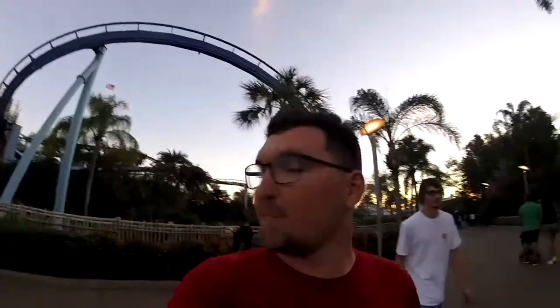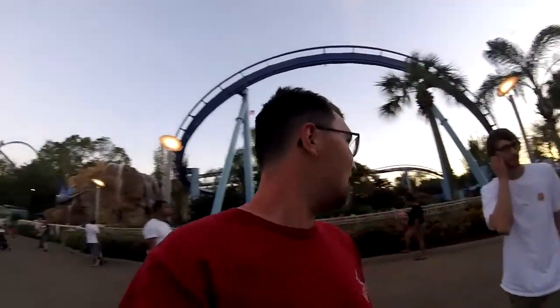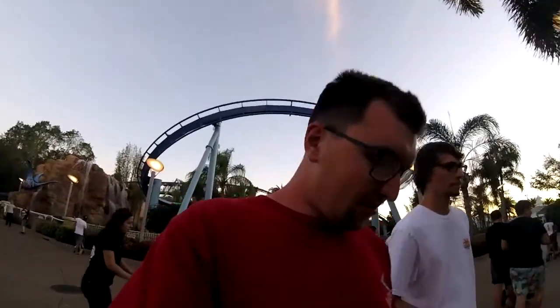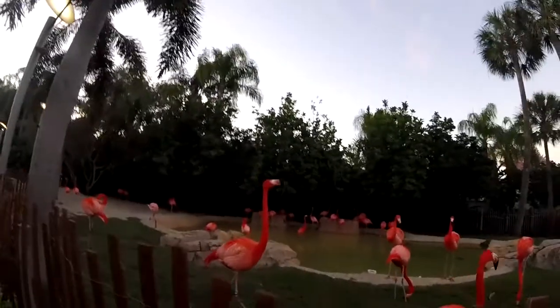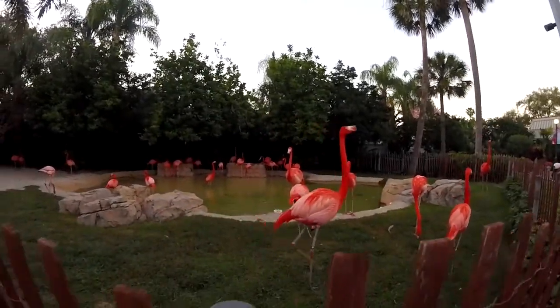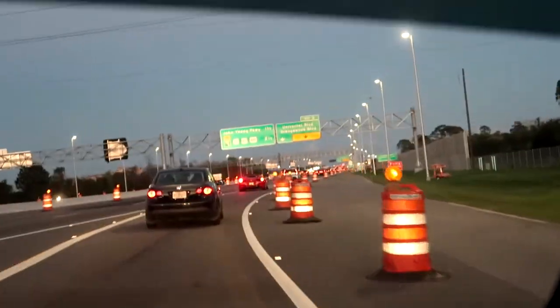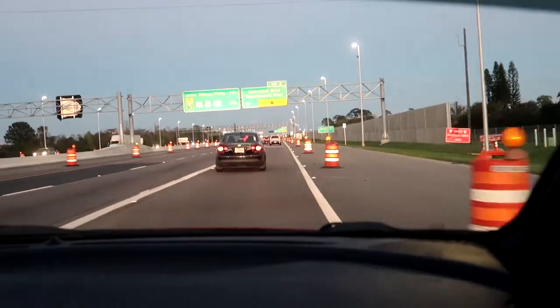Just like that, we're here at Manta. Manta was pretty good. That loop upside down really messes you up, but we're about to leave, but not without looking at the flamingos. Zoom all the way out.